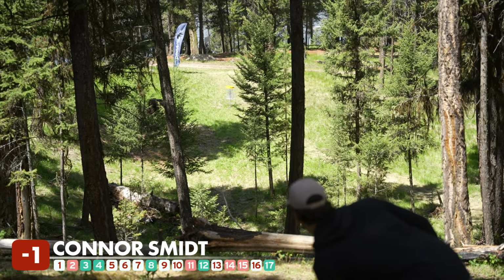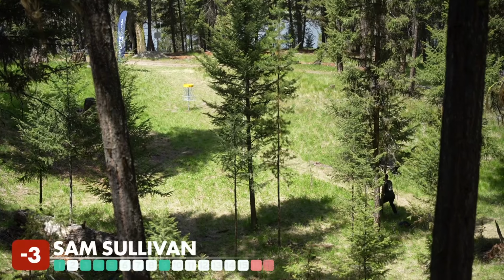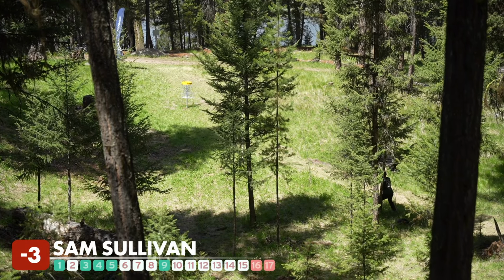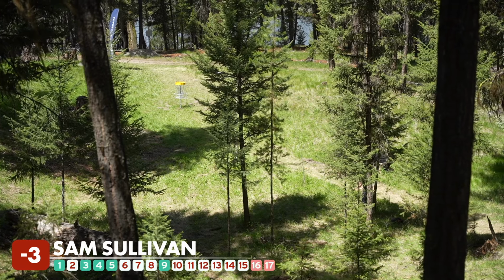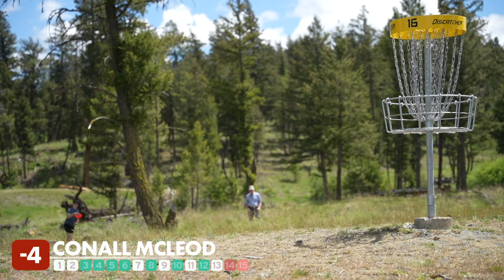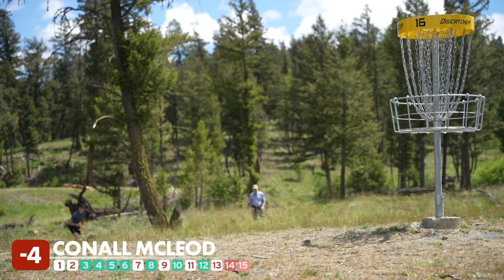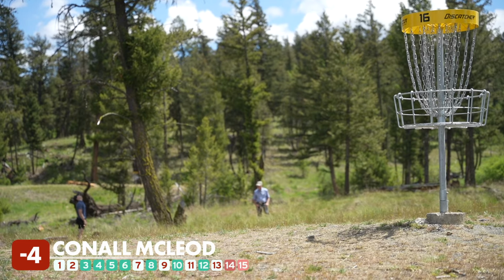As we get a preview here of the upshot on hole 18, one of the really distinctly new holes on this course. And Sam Sullivan with a long putt from the bottom of the screen there, off the band. Catching some band. That's still a great effort from deep. Yeah, so after leading the tournament, he's going to take a few steps back. He's not going to make it on the lead card, but well played by Sam.